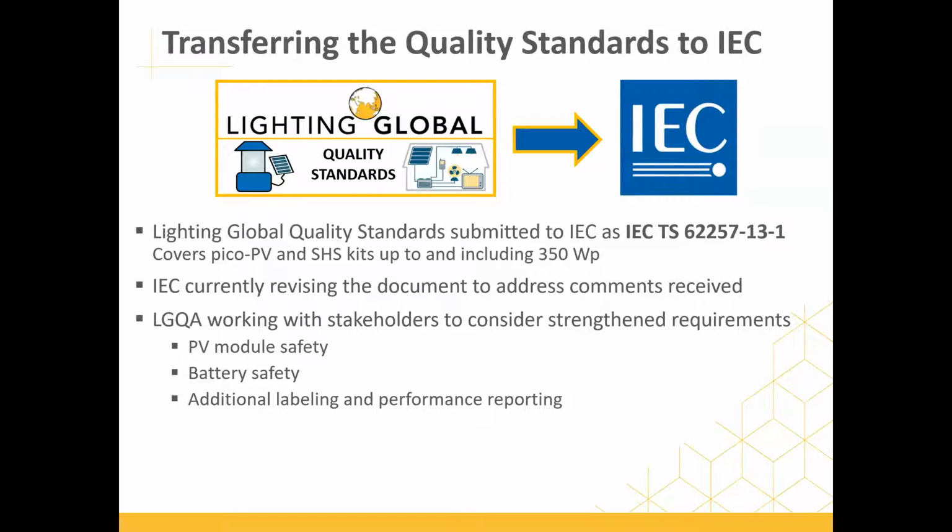Some of you may have seen in the news or in your networks that lithium-ion batteries have been problematic. You've probably seen something in the news about the Samsung phones that were spontaneously starting fires. Even some of these kits that we're dealing with in Southeast Asia have caused some problems too. So the industry, as well as Lighting Global, we're thinking that it's time that we address those before it gets too out of hand. And then we're also looking at additional labeling and performance reporting requirements.